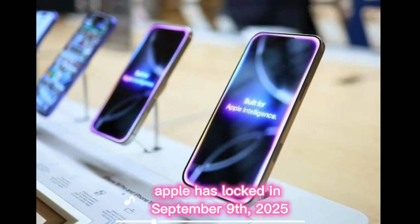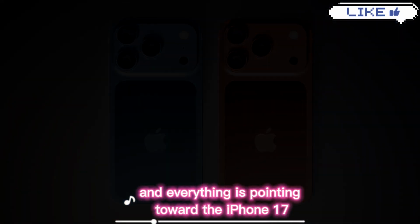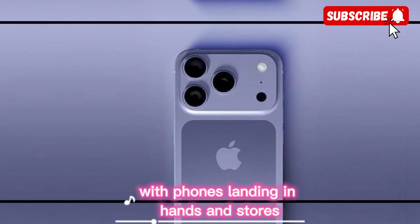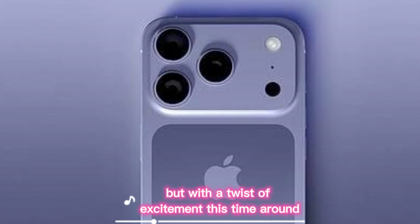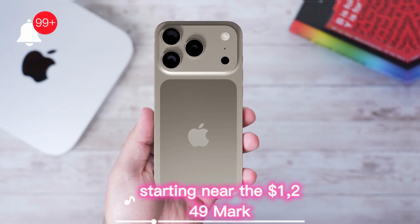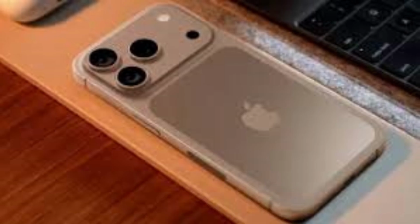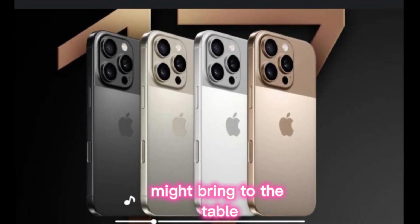Apple has locked in September 9, 2025 for its much-hyped, jaw-dropping event, and everything is pointing toward the iPhone 17 Pro Max stealing the show. Pre-orders are expected to kick off around September 12, with phones landing in hands and stores on September 19. It's the usual Apple play, but with a twist of excitement this time around. The Pro Max is rumored to be the priciest yet, starting near the $1,249 mark, about $50 more than its predecessor, though insiders suggest increased storage may help soften that blow. Now, before you cringe at the price, just wait until you hear what this device might bring to the table.